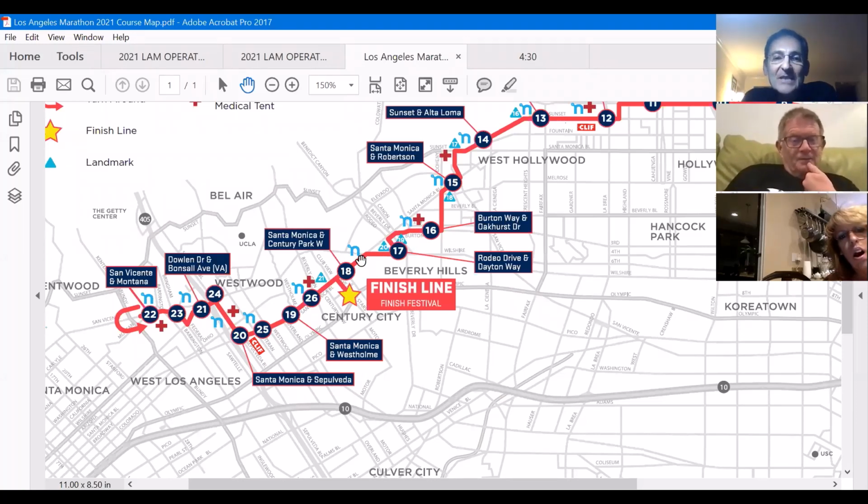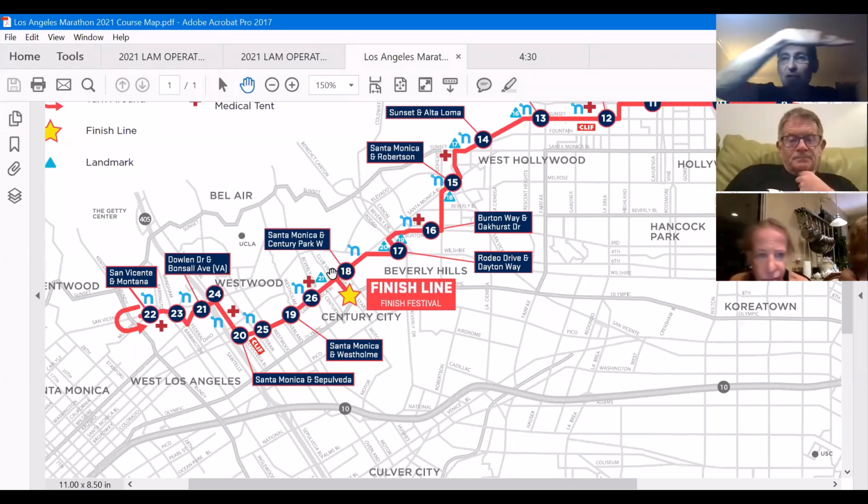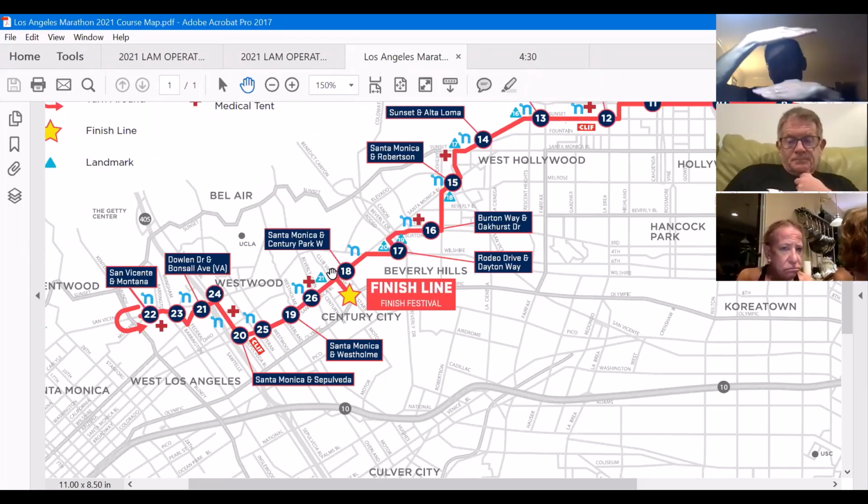Okay, so you're coming towards Century City. On the north side of the street, you're going with traffic, except there are no cars. This side of the street, you're coming back, and then you'll turn into Avenue of the Stars. I'm not sure you're really going to see the finish line because there is this kind of hill.